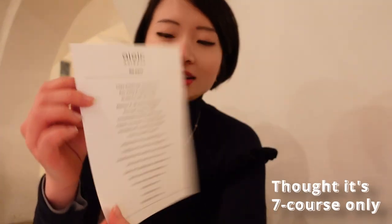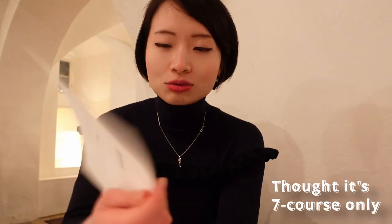It's a 7-course kind of restaurant, and usually it's wine pairing. Because I don't drink alcohol, they give me this juice pairing menu. Quite interesting. Maybe I'll try. So if you go with 5 glasses, it's 650 kroner, and 7 glasses is 850 kroner.